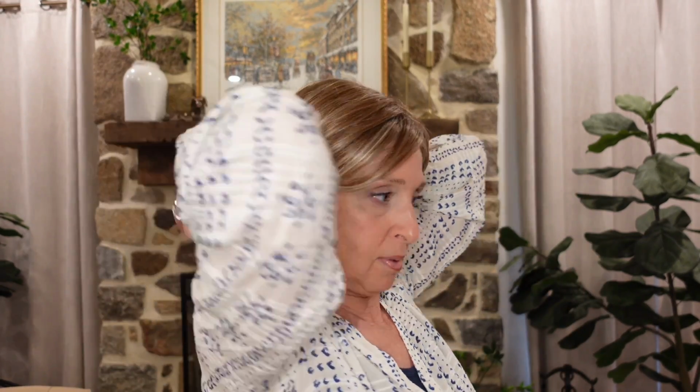I think Findley would be really cute with a headband, going with the Memorial Day theme here. Very cute. And you could also, I don't have a clip with me, but pull her back with a barrette or a clip. That would be really nice too. And I think you could probably even do a low ponytail with her. Something like that.